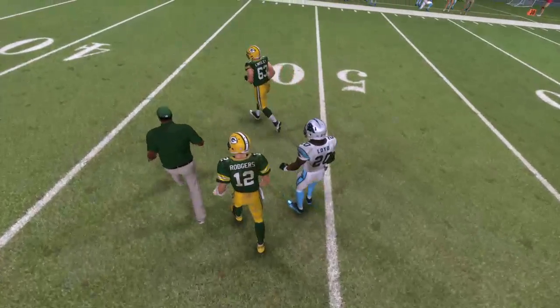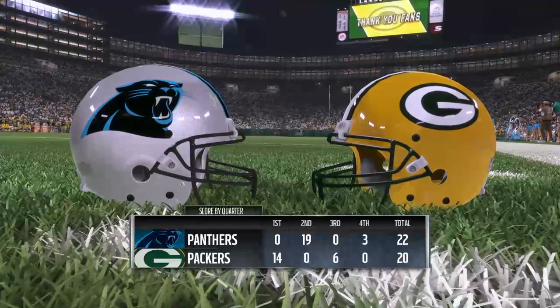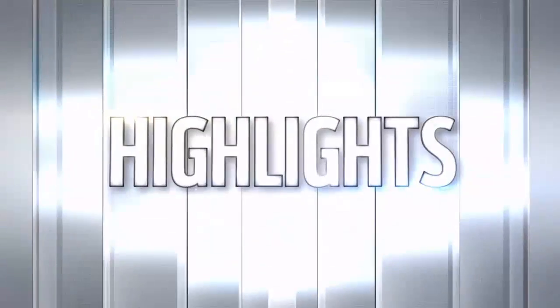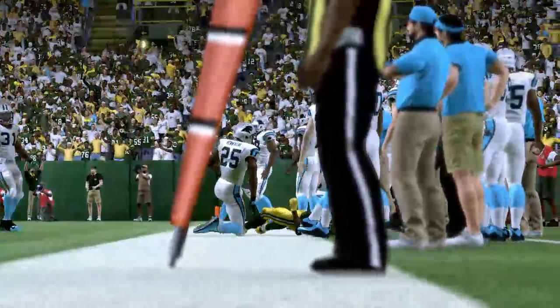So for Carolina, it was a great all-around performance as they come out of this one with the victory. And they'll have another road date next week with the Kansas City Chiefs. Meanwhile, for the Packers, they will fall to 1-1. And they'll try to make amends next week as they host the New Orleans Saints.